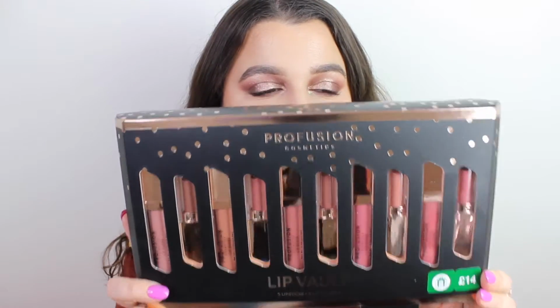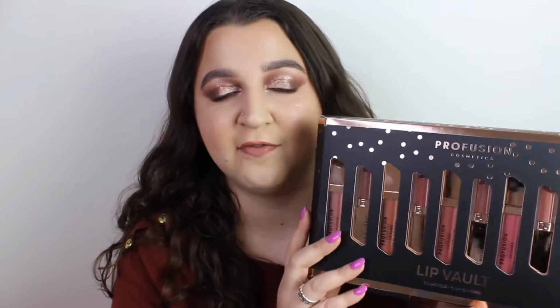Right now we are going to be opening and unboxing this little bad boy. This is the Profusion Lip Vault. So you get 5 lipsticks, 5 glosses in here for £14. So 10 items for £14 is really impressive. I got this from Boots. It's on 3 for 2, so I bought 2 big XX palettes, which I shall be reviewing very soon.